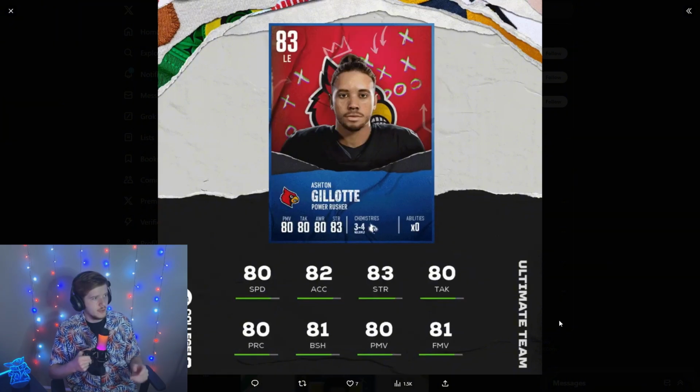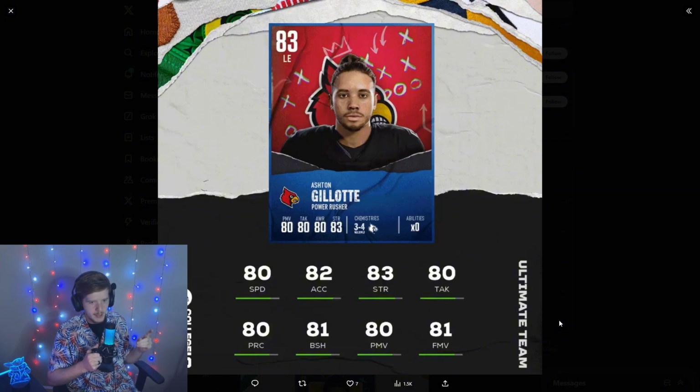He looks really good. We have Ashton Gillette. I think that's how you say it, Ashton Gillette right here, or Gillette. I think it's Gillette though. He is from the University of Louisville, the Louisville Cardinals. 80 speed, 82 acceleration, 83 strength, 80 tackling, 80 play recognition, 81 block shed, 80 power moves, and 81 finesse moves. All 80 plus stats, which is really, really good.